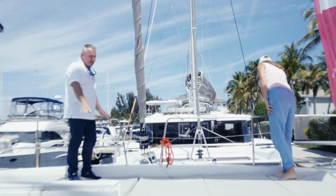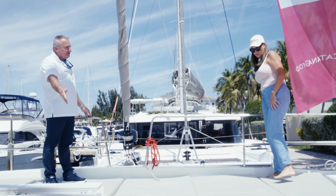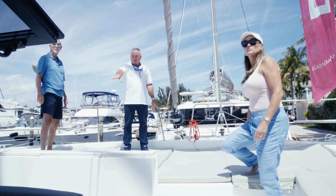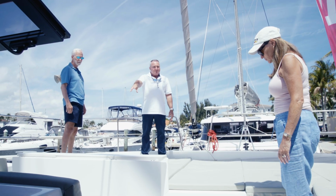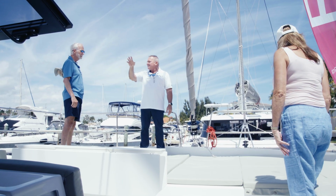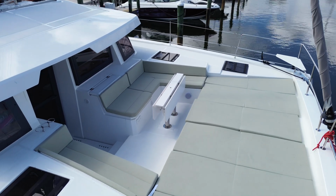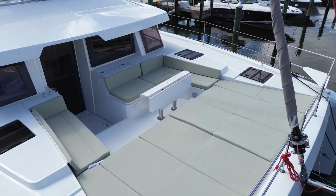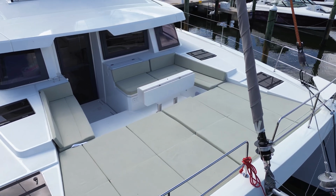There's storage under here. There's these cushions, so you've got a great sun tanning area. You've got a table, so you'll have meals out here. So if you want to be totally outside, this is the place to be. So when charter guests are on board, if they start to, everyone needs a little bit of their own space.